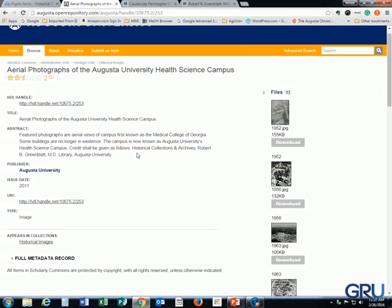One thing we do ask for any image or anything that you download from the Scholarly Commons, if you would give it credit that it comes from the Historical Collection Archives of the Robert B. Greenblatt, MD Library, Augusta University. We do ask that you give us credit if you use the image or a page from one of the other print items.